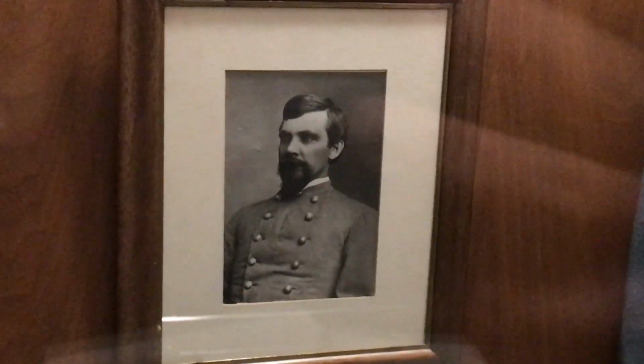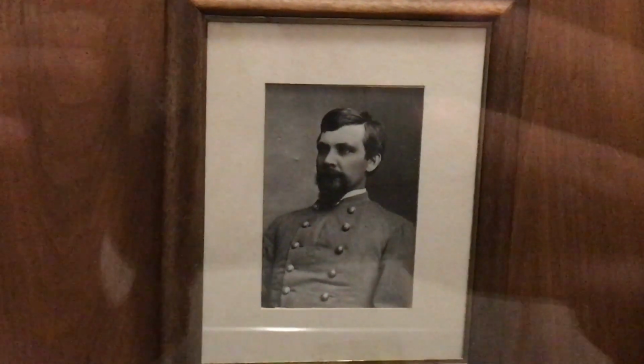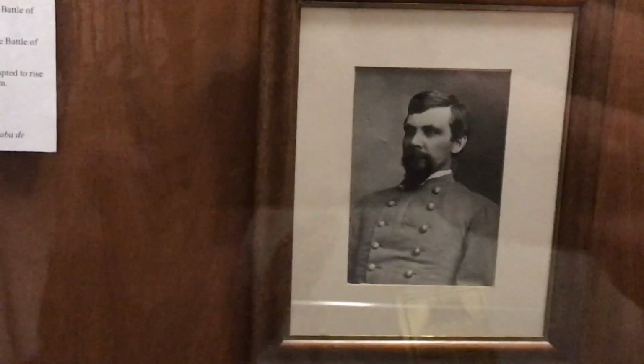This is Lieutenant Colonel Scott Shipp, who was in charge of the Corps of Cadets in the battle at Newmarket. He had actually graduated VMI in 1859 and would go on to become their superintendent.